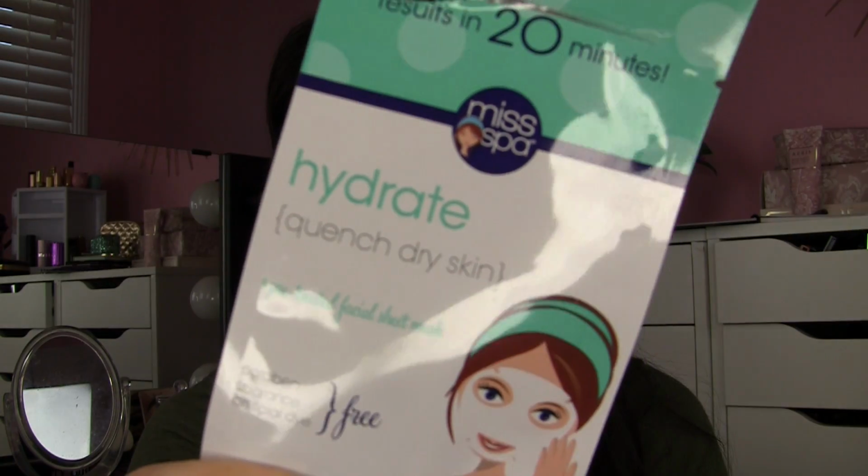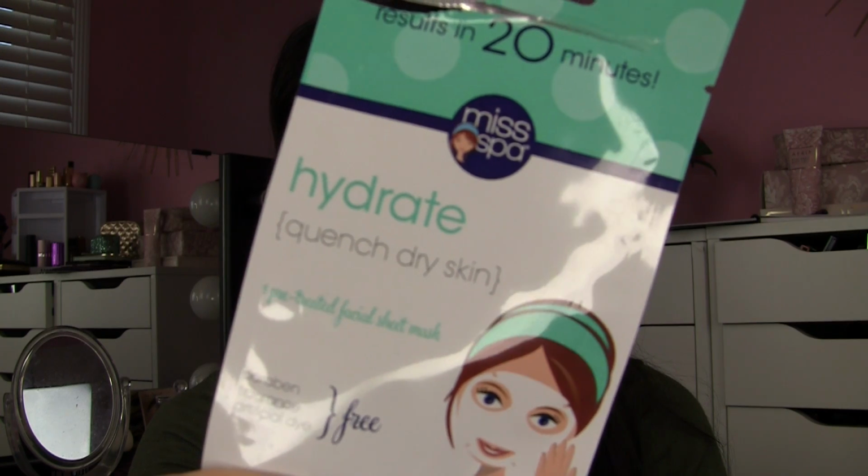I think I Snapchatted about these. I found them in the spa type area, along with the body washes and the shower puffs and things like that, not near the skincare. But this particular mask, and I tried the brightening one as well, this hydrate one is really, really impressive. It is so skin softening. It's baby's butt type smoothness when you get done using this.